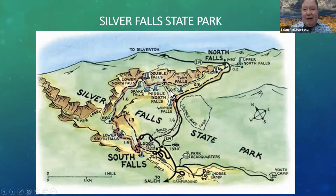They do have a campground and a horse camp here. The main area is here, the South Falls area, and has a big picnic area there. You can walk right over, and there's some nice areas to just walk around this area, and you can walk right to the South Falls and look over, look out and see it falling down into Silver Creek here below.